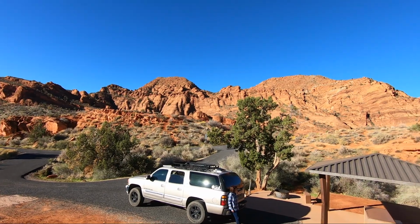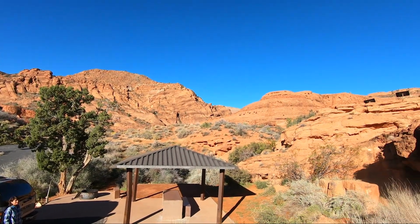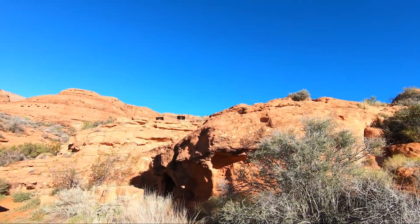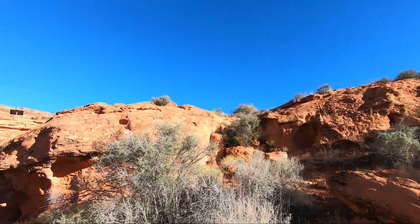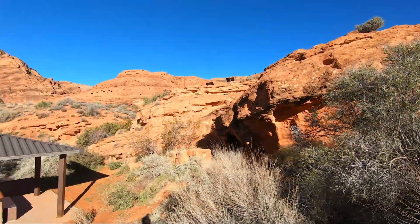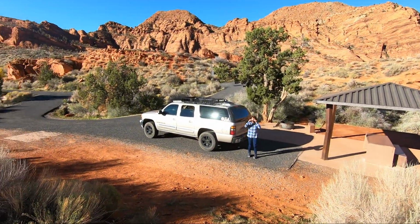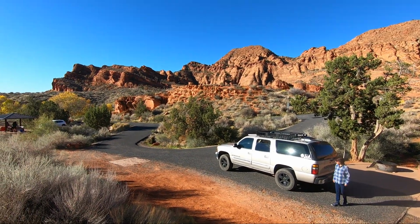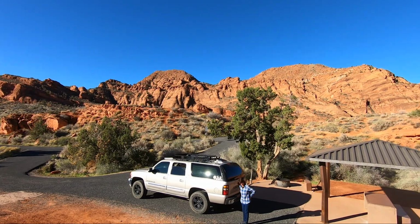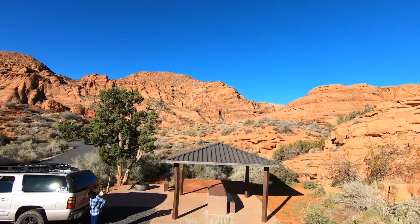If you're into camping, this Red Cliffs area is just stunningly beautiful, with wonderful mountain bike trails and hiking trails. I think you can reserve these camp spots on reserveamerica.com. Just driving through this morning, a Wednesday morning, I'd say about half of the camp spots are full. So come visit. We'd love to have you.